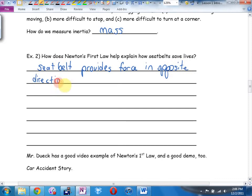All right, Mr. Dueck, smarty pants, then why don't they put seatbelts on motorcycles? Okay, let's think about it in terms of physics. Why don't they put seatbelts on motorcycles? Because they don't. Guess we'll have to come back to that. Mr. Dueck has a good video example of Newton's first law and a good demo too. And I'll tell you my car accident story in a second.